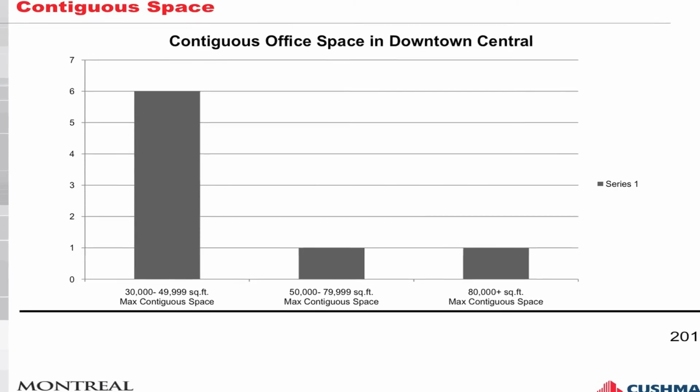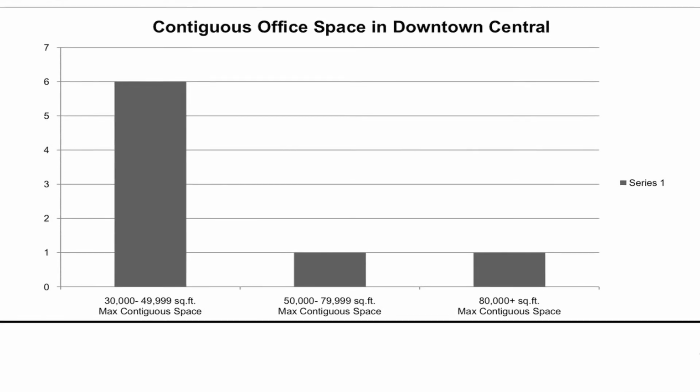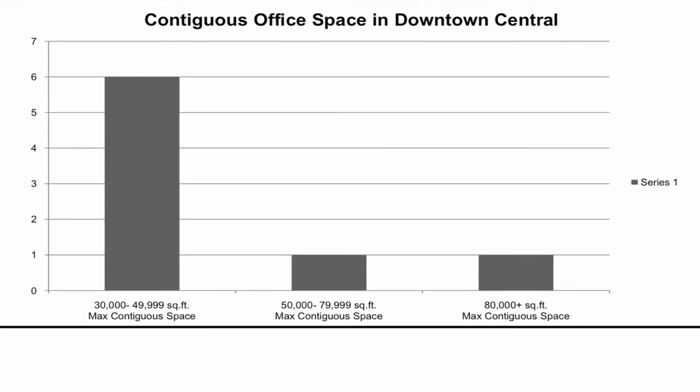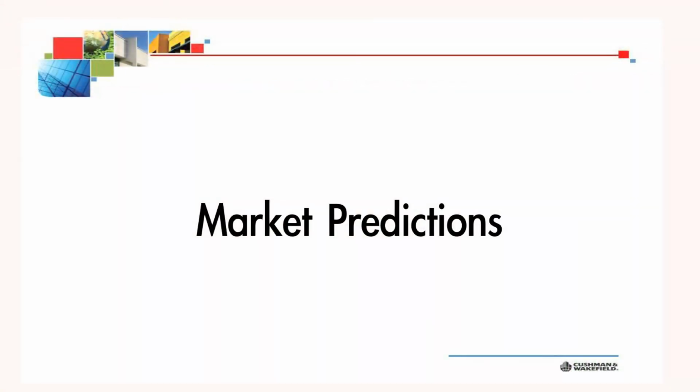Okay, this is a very telling slide. It talks about contiguous space in downtown Montreal. It's obvious that this has changed. If you were looking at this slide a couple of years ago, Lloyd, how different would it have been then compared to today? This is the driver for new development. As a broker, we're looking for 50,000 feet or more. Downtown central area, there's nothing around. Look at the options. It's scary from a broker's point of view and from a tenant's point of view. What is out there? What are the location alternatives for tenants who are expiring in the next 2 or 3 years? What's out there?